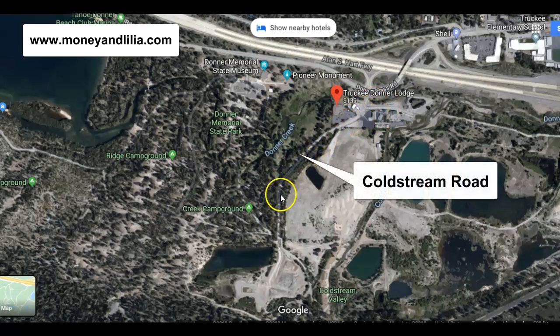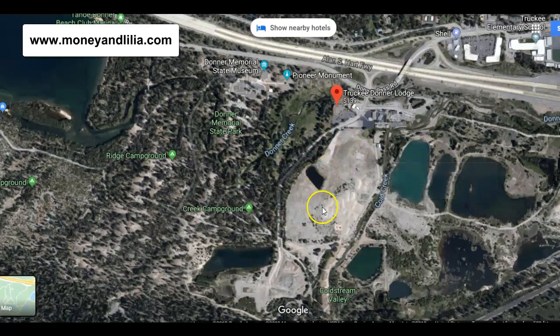This road right here is called Coldstream Road. Right now, this is just an empty plot of land, but it looks like they're building something on here, and it's either apartments or condos. I'm not really sure, but they are building something right here.